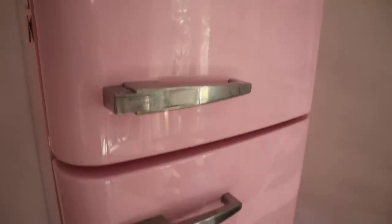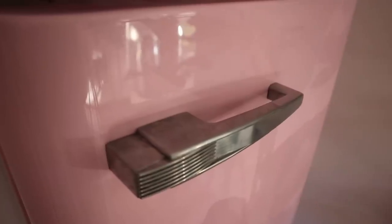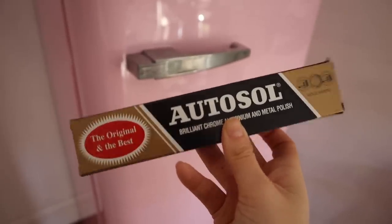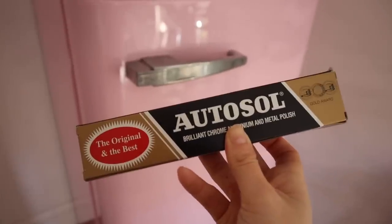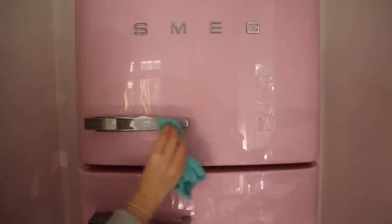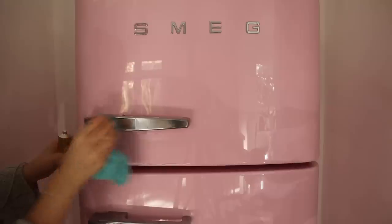I've cleaned the fridge from top to bottom and the only thing that's stressing me out now is the handles. No amount of stainless steel cleaner is bringing them up nicely. So I did some research and people online were saying that this car polish is meant to be really good for Smeg fridges. So I'm gonna try it and let you know if it's worth the hype. Oh my God, it's working! No way.